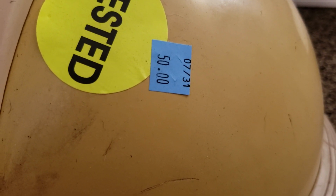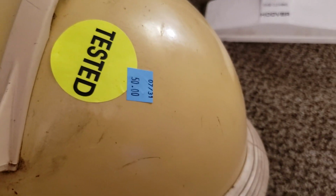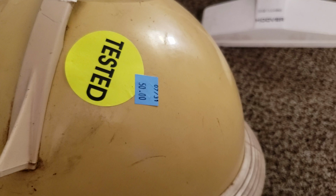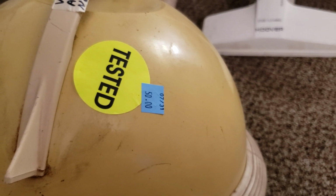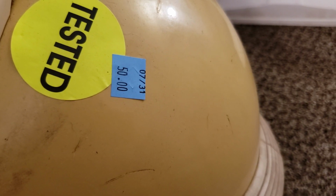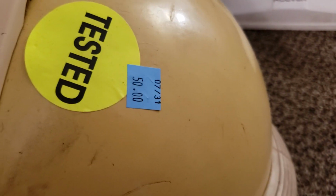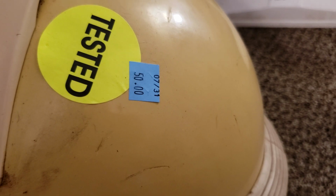Now, the reason I was able to get a hold of it is, well, nobody bought it. The reason nobody bought it? Look at this price tag that they put on it. This is ridiculous. See what that says? That says July 31st. And when I bought this, I want to say it was October 11th, 10th, maybe 9th. It was a few days ago. So why did it sit there for 2.5 months? Well, because of the price tag. $50. Now, did I pay $50 for this? Absolutely not. Not even close.